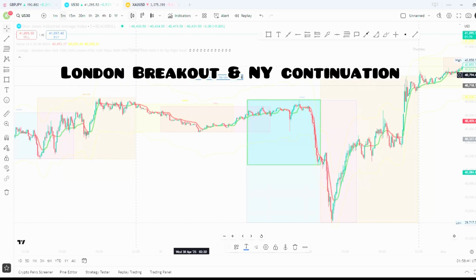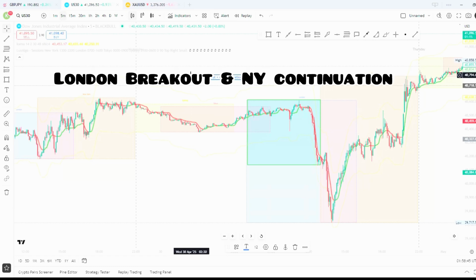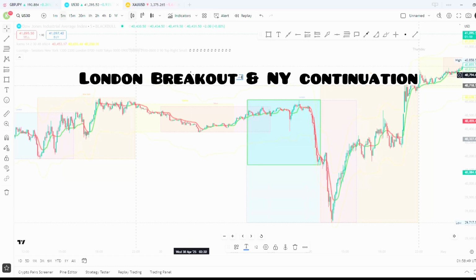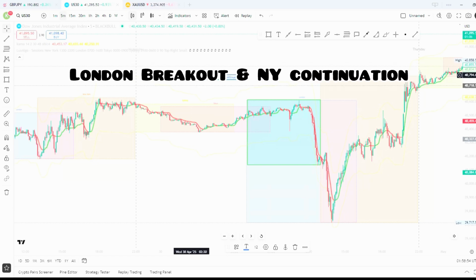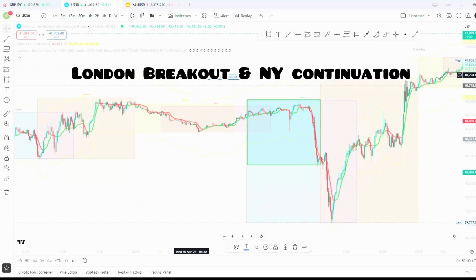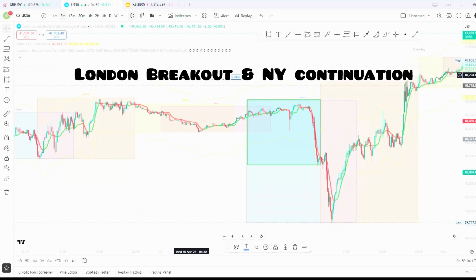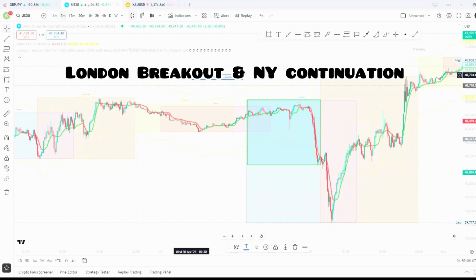Okay. Now, most pairs generally do have a lot of movements like this. Now, depending on where you are, right? The timing is everything. I believe if you're in the US, Canada, possibly Jamaica, it would be around 7 a.m. or 10 a.m. your time that you'd be looking for that London breakout, right?